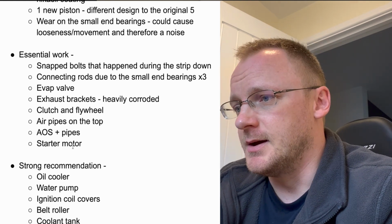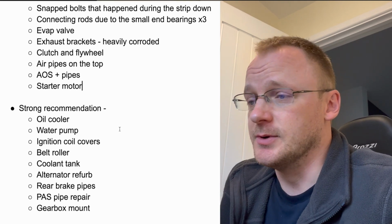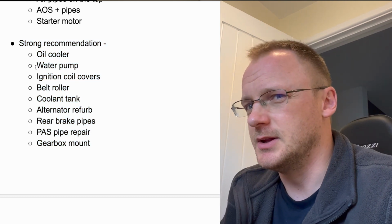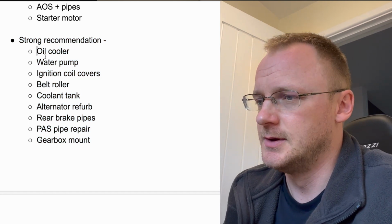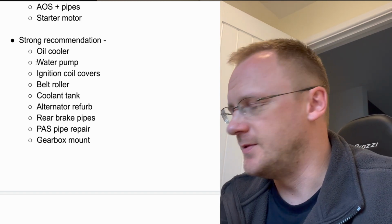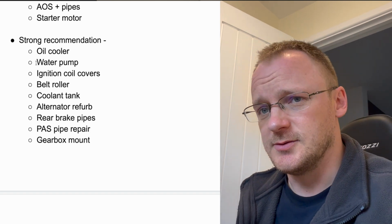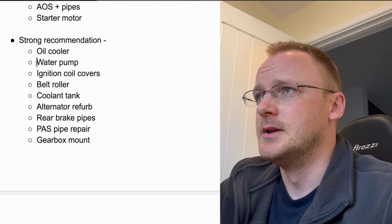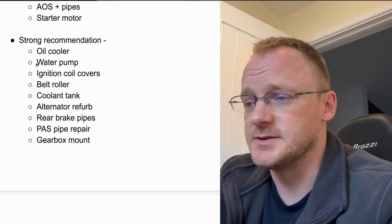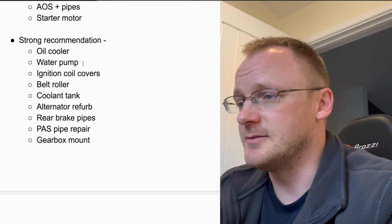Now we're on to the recommendations, so all the stuff they recommended to do whilst we were in there. Oil cooler, mine has seen better days. I knew I had a coolant leak at the oil cooler anyway. Water pump, now my water pump isn't that old actually. According to this spreadsheet, 2020 it was replaced, so not that long ago at all. But they said it was really noisy and it will need doing soon. So I don't know if a cheap one's gone on or whatever. I was like, yeah, fine, replace that.